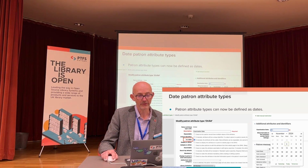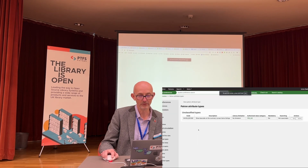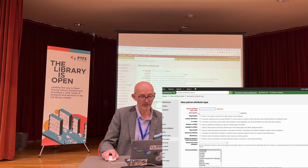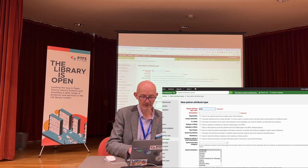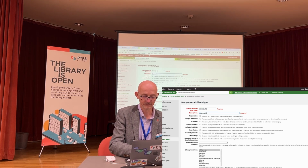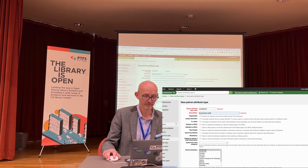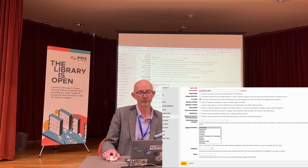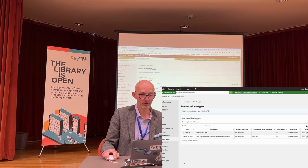Patron attributes, there's a new type of patron attribute, and that's the ability to define a date on a patron attribute. So you can have something like an exam date. And you can say it's of a type date. So historically, these have all been free text or controlled value lists. So this is a brand new type.